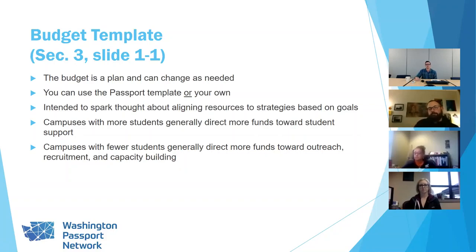And so I would say, based on my many conversations with the Student Achievement Council and other colleges, this is not so much about compliance as it is about really wanting to understand plans in detail.